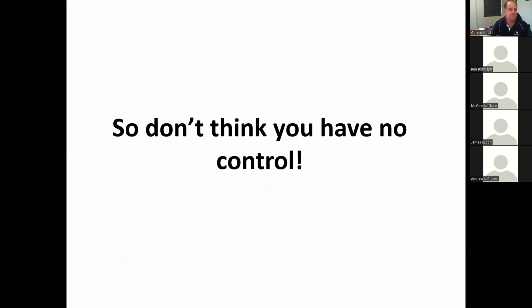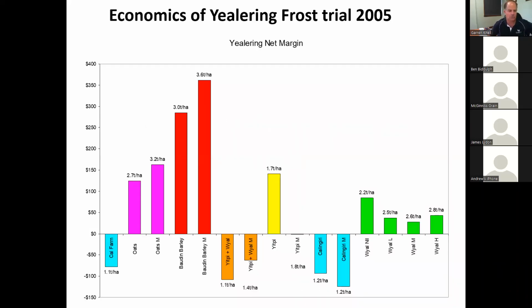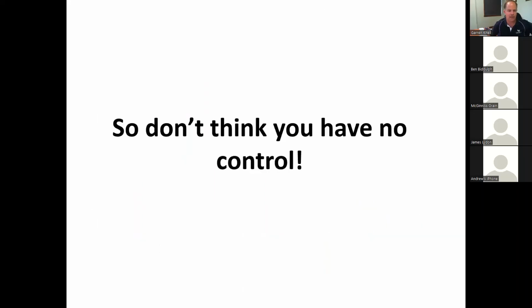Does that make sense? So don't think you have no control. There's a lot of tools out there right now, and a lot of those are old tools that you can grow on your frost-prone paddocks that are going to get a different result. And a lot of those would have worked last year. Obviously, every year is going to be different, and every frost event is going to come at a different time. But there are tools out there now that can change your risk on frost-prone paddocks.